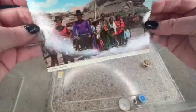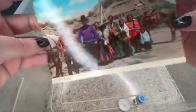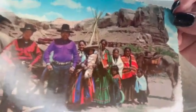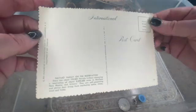Here's an old vintage postcard. It just simply says a Navajo family on the bottom, and then it tells more about that family on the back of it. And this could be made into a really nice mural or wall hanging.